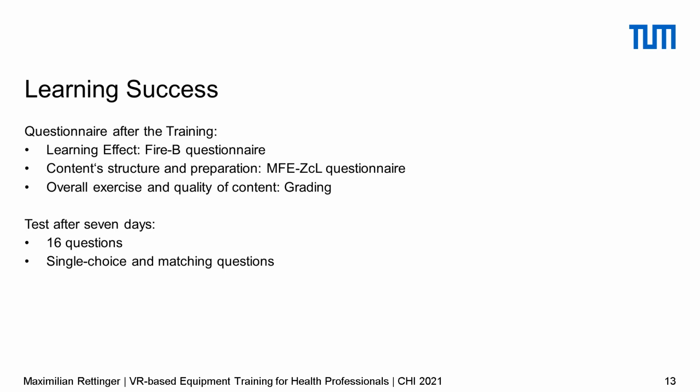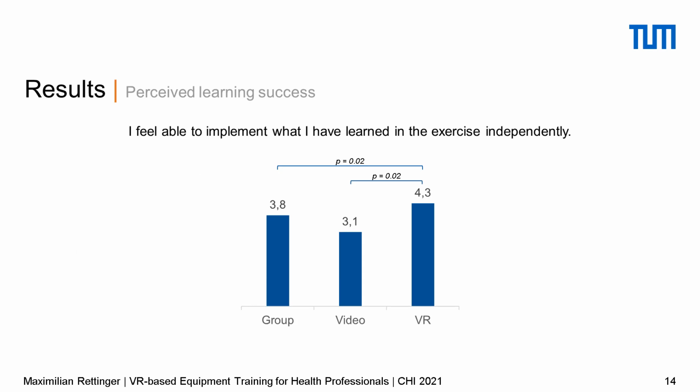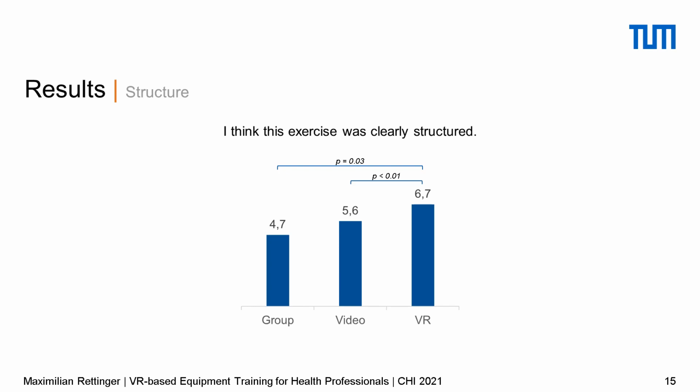These results show how the participants rated their feeling for implementing what they've learned in the training. The values are based on a 7-point Likert scale, which ranges from strongly disagree to strongly agree. As can be seen, the VR training performed significantly higher. Although the training content was identical, the VR training exercise structure also obtained the best results. On the question if the topic was presented interestingly, the VR training again received the highest score.